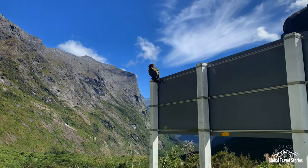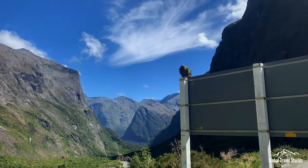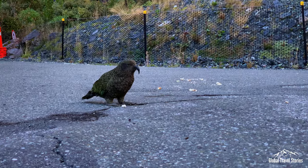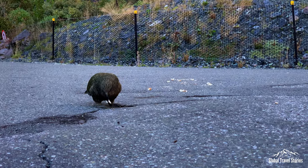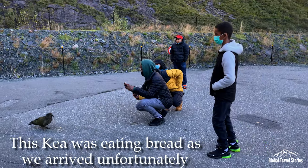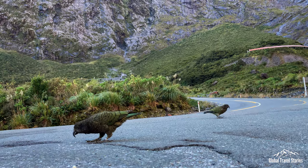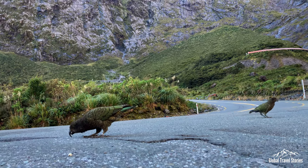Once again, we are greeted by the local celebrities. Feeding keas not only puts them in dangerous situations, but creates a dependency on people for food and also leads to many issues with malnutrition, as our food is not suitable to their natural diet. For these reasons, we advise not to feed any wild animals in general.